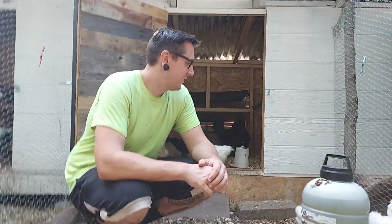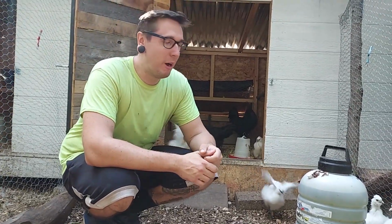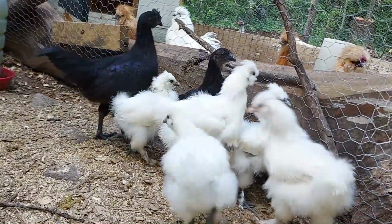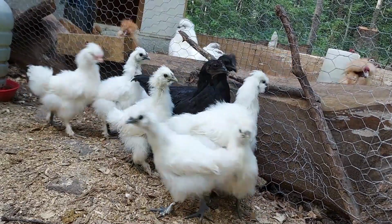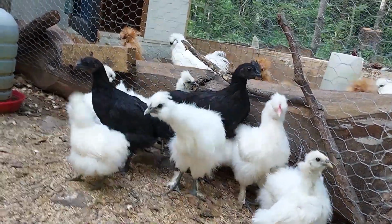Alright, so here we are in our, for now, a grow-out pen. Those are our silked white Easter egger babies and a couple Ixworth Samanis. It looks like we actually got a rooster and a hen there. So that's pretty cool.